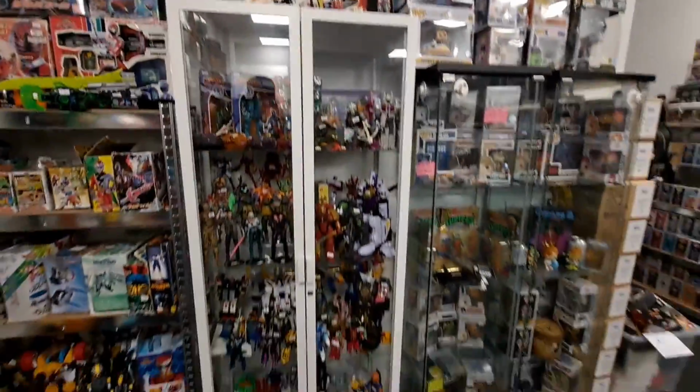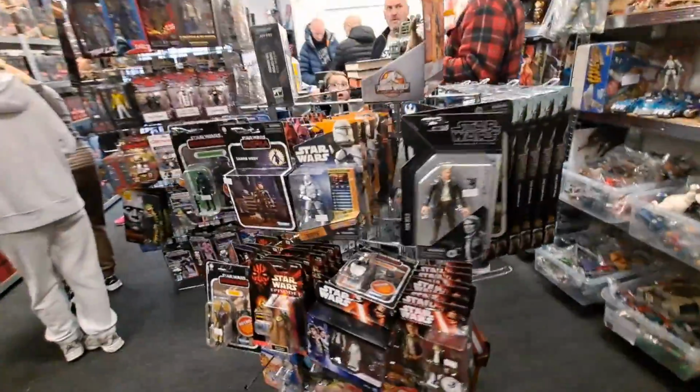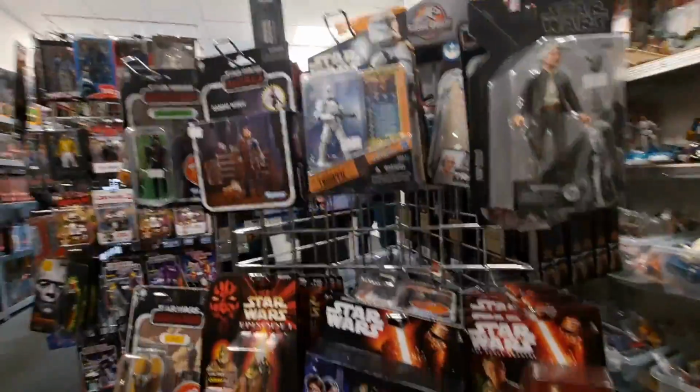And as I say, the pegs in the middle had the Power of the Force 2. They had Phantom Menace stuff. I just love all that, and the 30th anniversary Legacy Collection, Daniel, if you were watching. Fantastic.